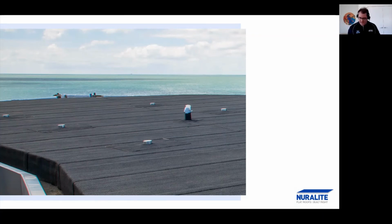Excellent. I've got one here for you, Rod. How do we deal with the lock-in pocket on a slightly pitched roof, and can we do it directly to the substrate if it's not a warm roof?